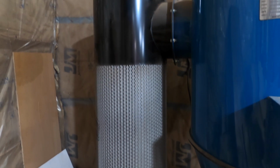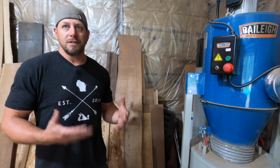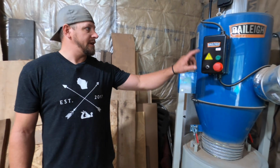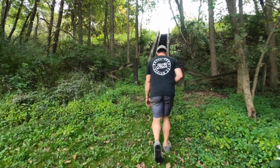It's got a HEPA filter on the back, so it keeps the air nice and clean in here. We still usually wear respirators just to preserve your lungs, but this bad boy keeps my shop really clean. All right, let's go check out some finished items in my upper garage.